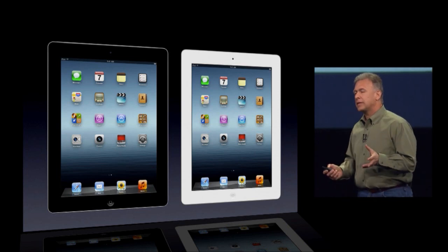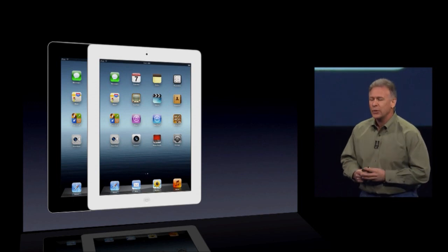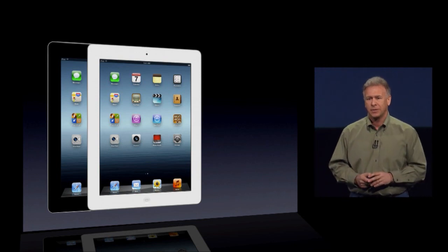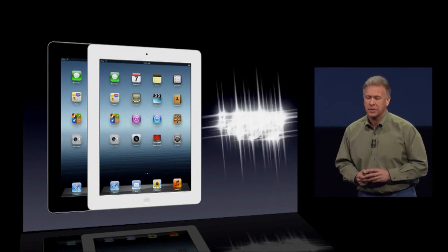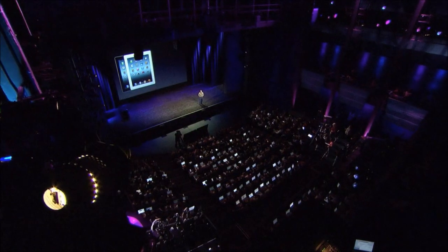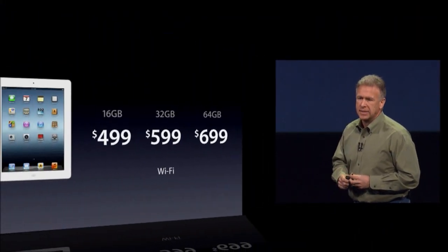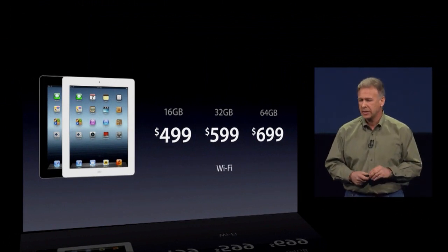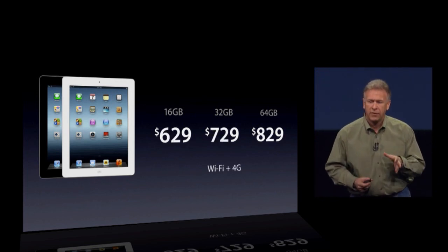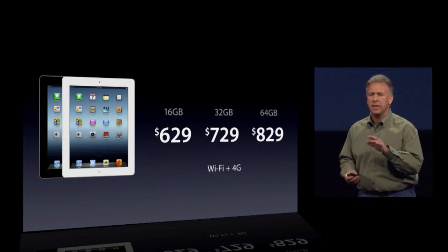And you're probably at this point thinking, I want one, what's it going to cost? So the new iPad, you remember the iPad 2 starts at $499 for 16 gigabytes. Well, I'm really excited to tell you the new iPad will be priced at just $499. It comes in 3 storage capacities, 16, 32, and 64 gigabytes at $499, $599, and $699 for Wi-Fi models. And for Wi-Fi plus 4G, $629, $729, and $829, the same prices as the iPad 2 before it.